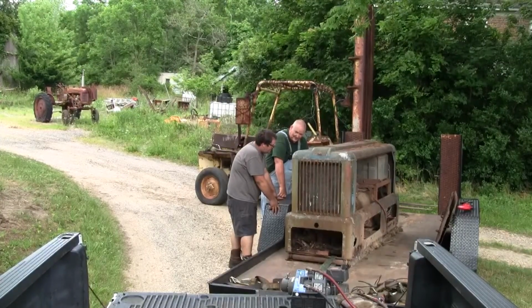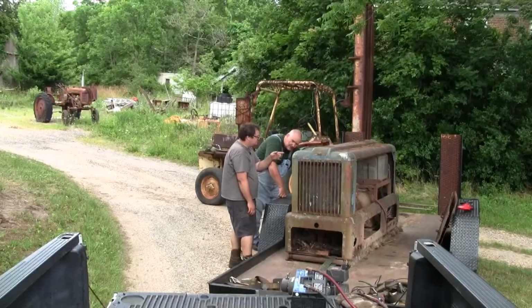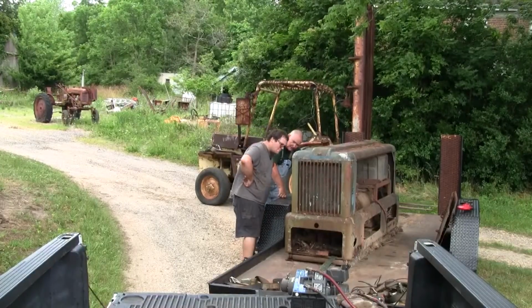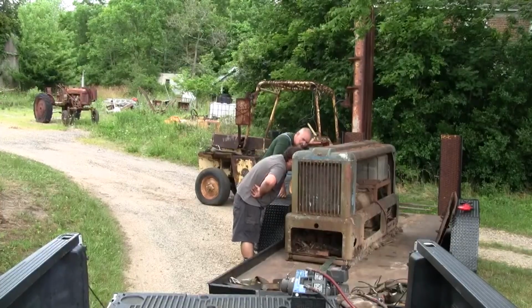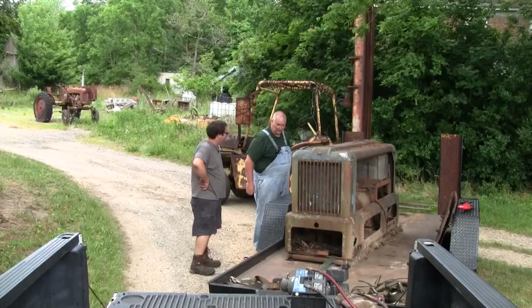I wonder if it's 6 or 12 volt. I think these are all 12 volt. Probably says so on the plate. Looks like the fan's hitting the shroud. It might be tweaked a little bit. Dad wasn't gentle with stuff. No.